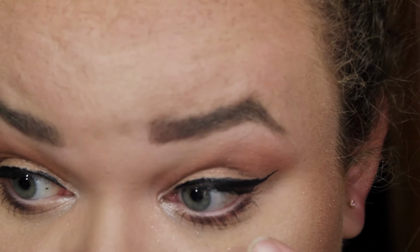Foundation is looking super greasy. There is glitter all over my face. The mascara is already bleeding onto my skin.